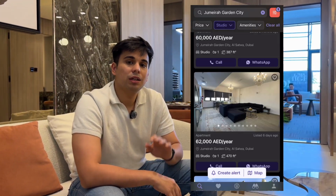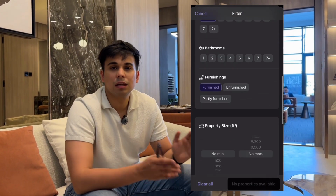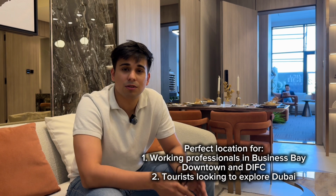Okay, so now let's talk about the main point, which is how you can make money with this project. As you can see on the screen, there are currently minimal to no studios available for rent right now in this area called Al Satwa. It has a key location, very close to the metro, Sheikh Zayed Road, the Dubai Mall, and the beach. So it is a prime location for people working in Business Bay, downtown, DIFC, and people looking to live here short term in the winter months where they explore all the tourist places. So this area especially is very premium.